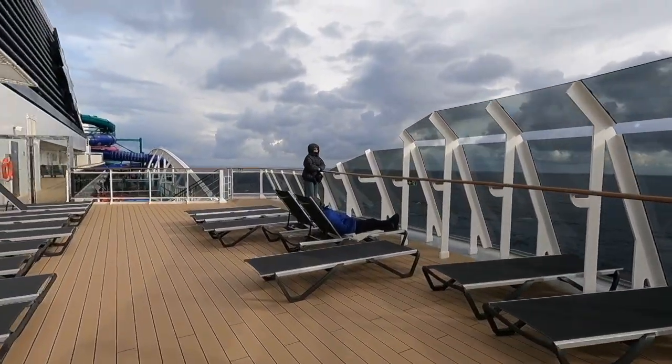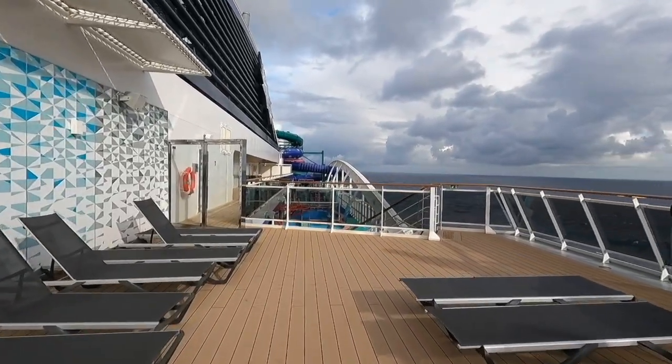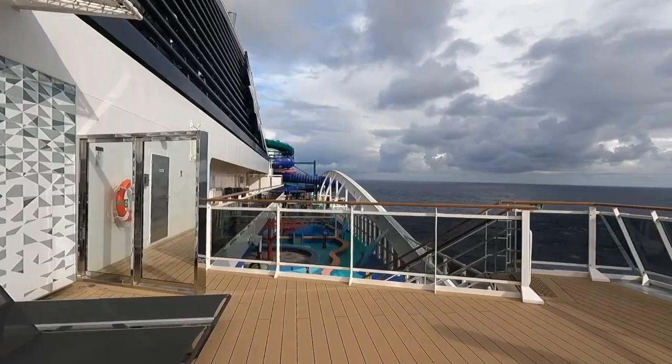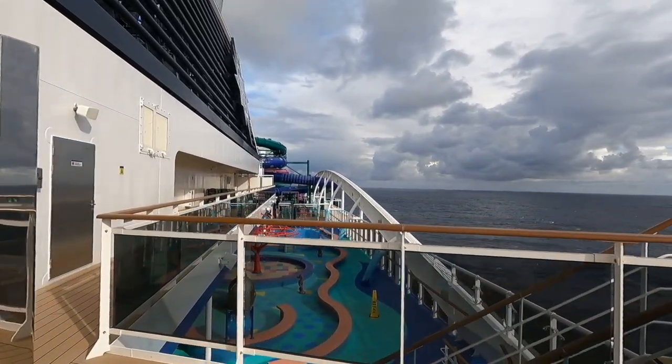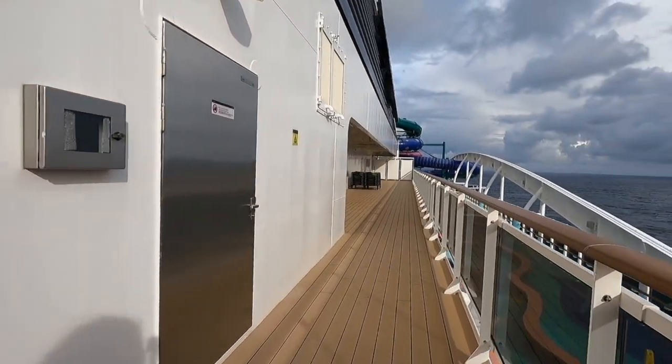Showed you all 18, 19, 20, and 21, and now I'm going to go down to 8 to show you the World Promenade, and then after that I will show you some of the inside areas. Okay, so now I'm going to show you decks 8, 7, and 6, which are mostly shops, restaurants, bars, theaters, all entertainment. Really, really nice. And right now we're on deck 8, and here we go.